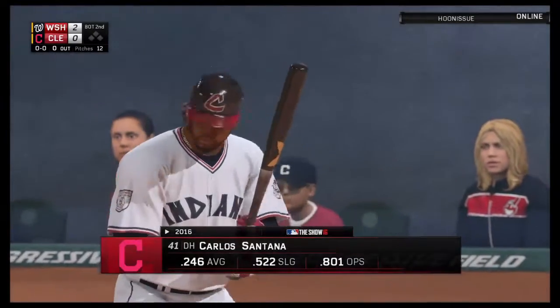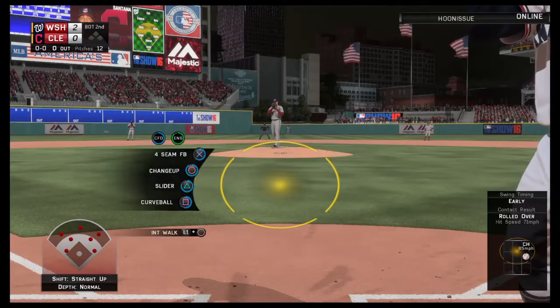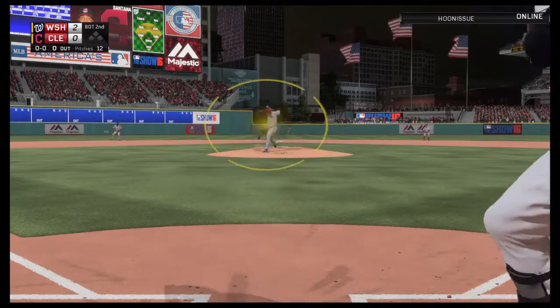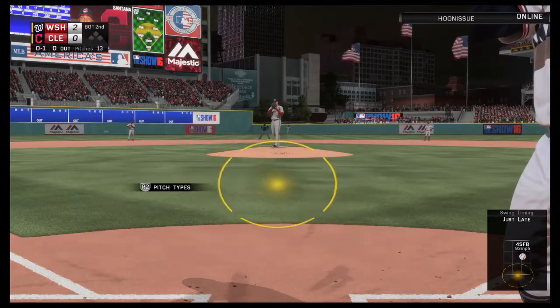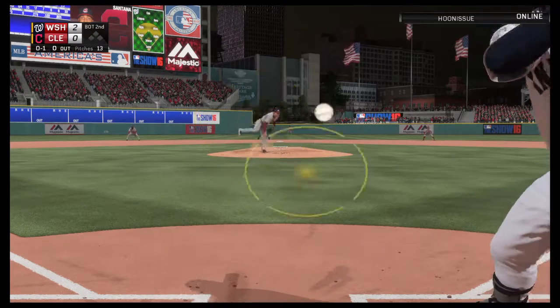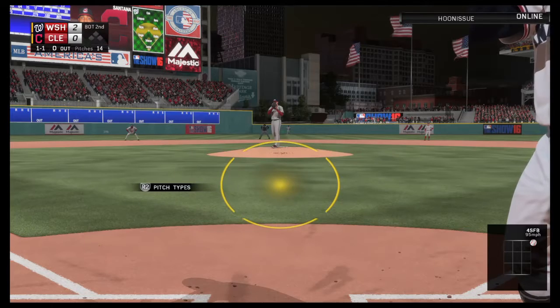Carlos Santana strides into the box now to lead off the home half of the second inning. First pitch on its way. Santana, first pitch hacking here, and that's the first strike. Doing a good job right there of tying him up inside. Got in on his hands that time before he could get that barrel through the zone. And he misses with it, 1-1.